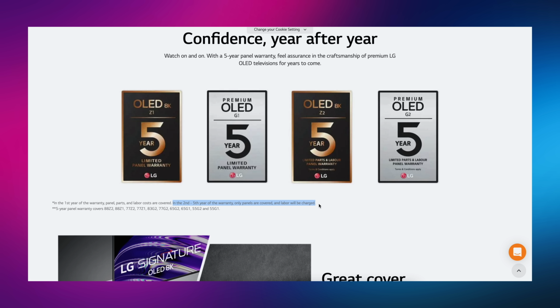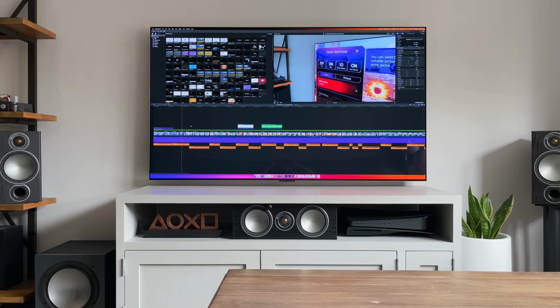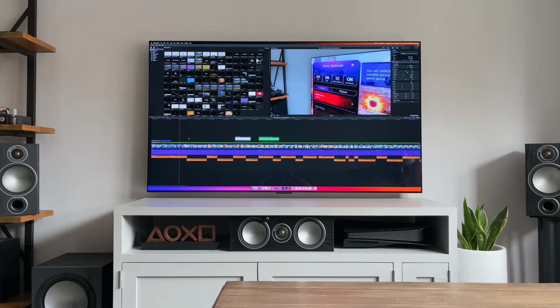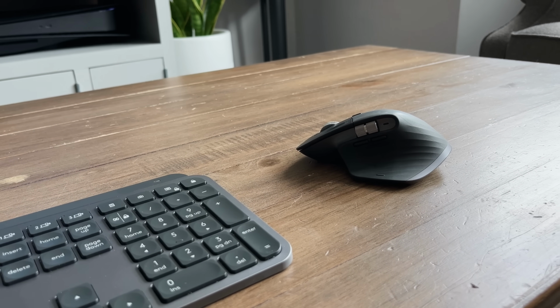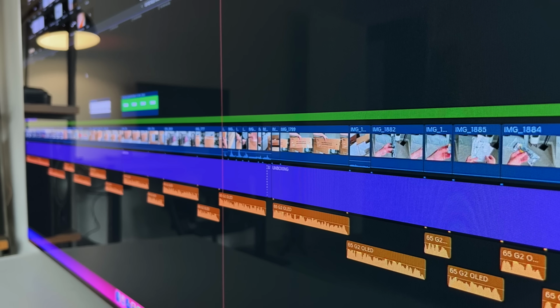Labour is not included. Now this is obviously a TV, and the chances of you using it as a productivity or work monitor is pretty slim, but there's nothing stopping you from using it this way if you wanted to. The colour reproduction of the screen is incredible, and if you wanted to use this for editing, you definitely could.